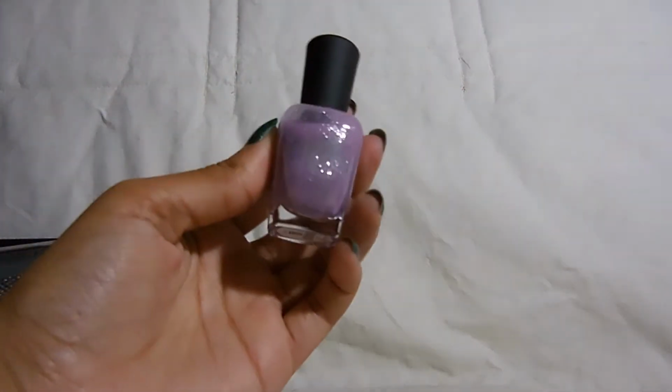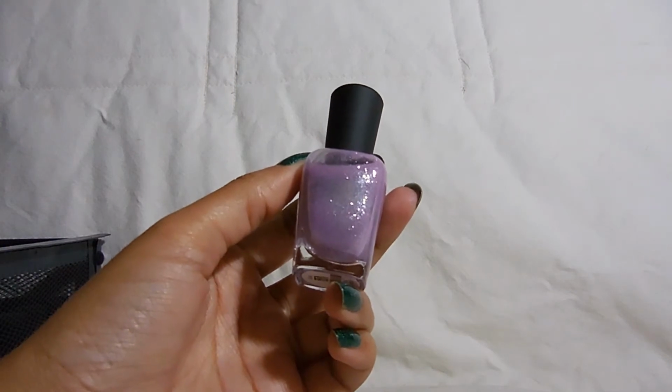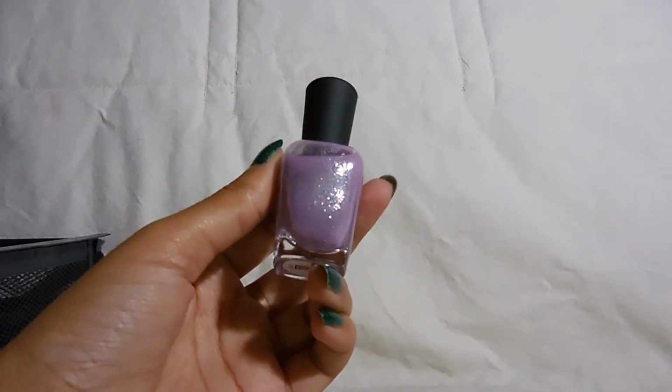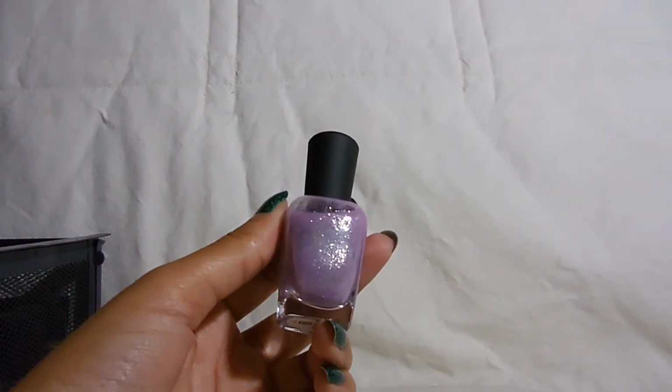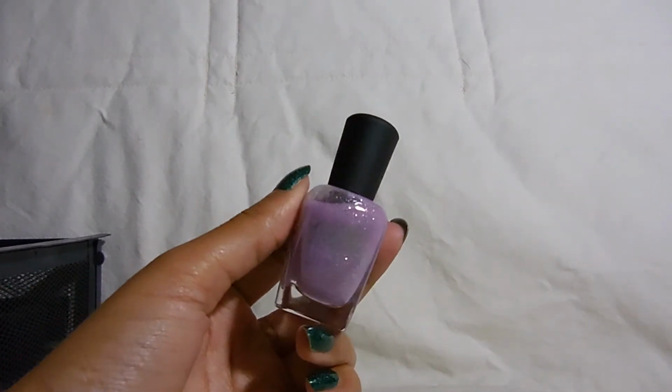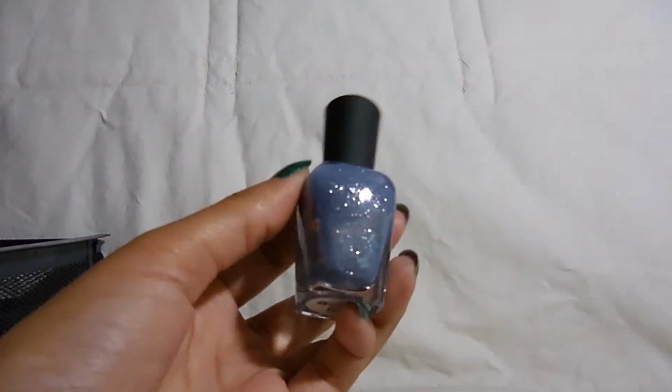Anyway, this next one is called Stevie. And this is, oh my gosh, I love this one so much. It looks so magical and so delicate on the nail. It's amazing. This one is definitely one of the more sheer ones. So I do have to do about 3 coats, but I don't care because it's really pretty. So there's Stevie.